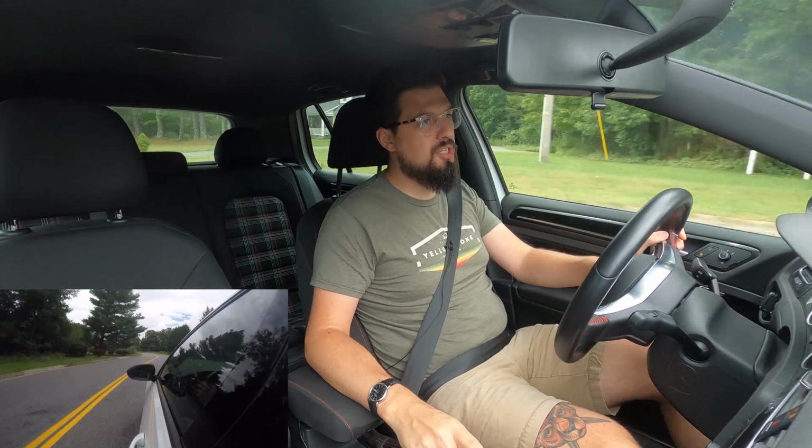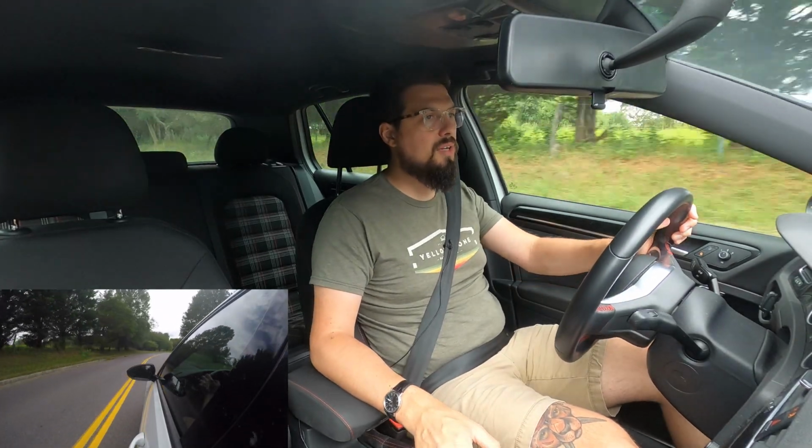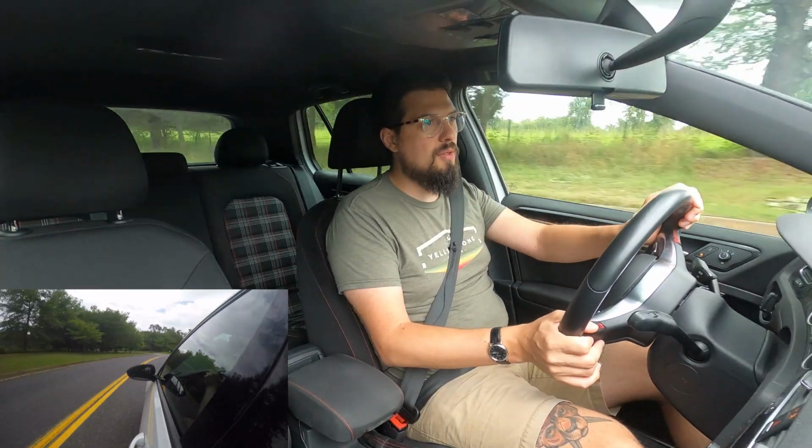This manual transmission is fine. I test drove the automatic and the manual, and I actually kind of wish that we had gotten the automatic now that I've had it for a while, partly because driving around town, in traffic and stuff, commuting to work, I would rather have an automatic.